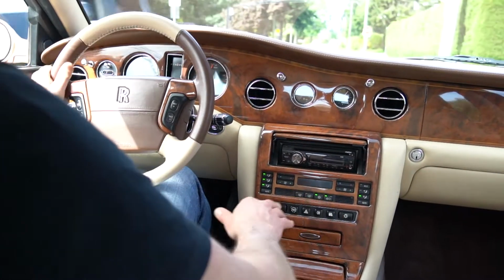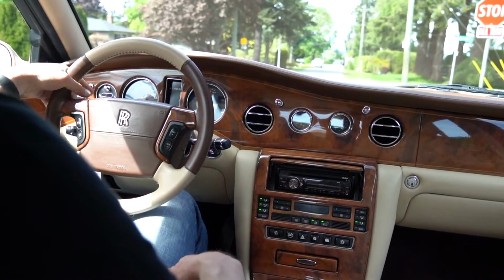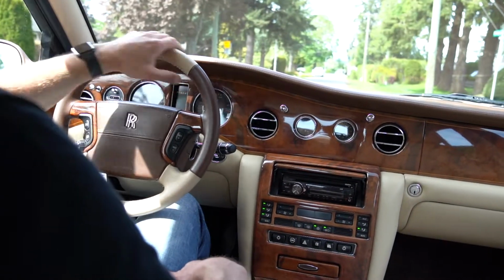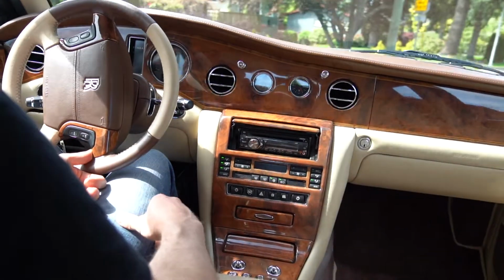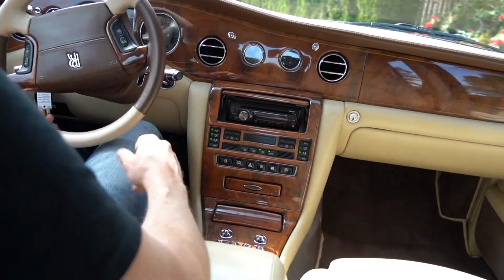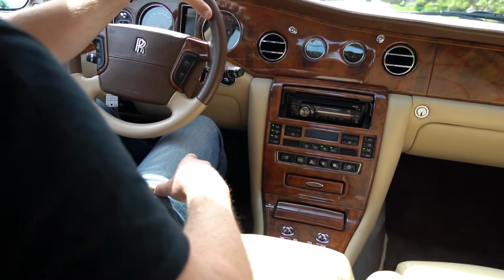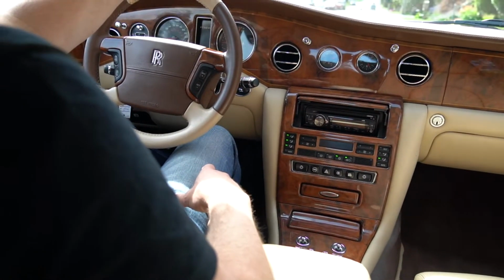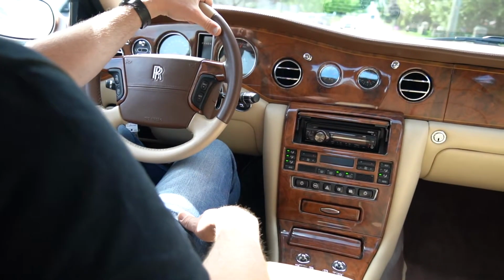The car is originally a US car. I believe it does have a miles per hour speedometer, but the mileage is recorded in kilometers, as it was in Canada for quite some time, and shows 80,588 kilometers, which converts to roughly 50,000 miles.